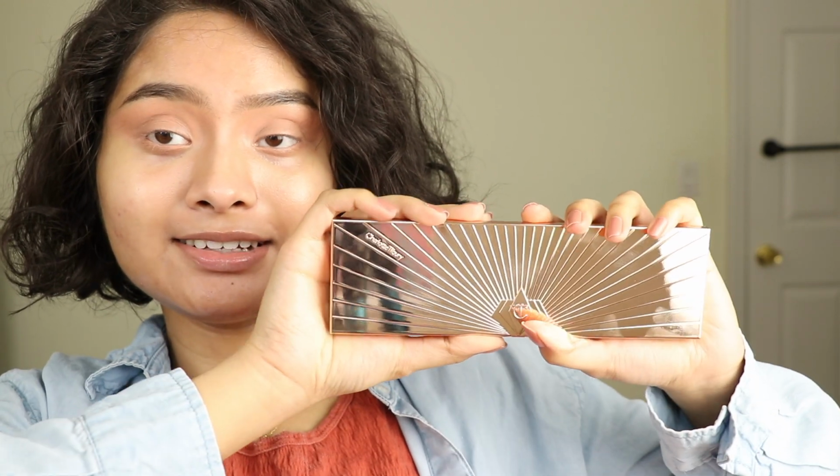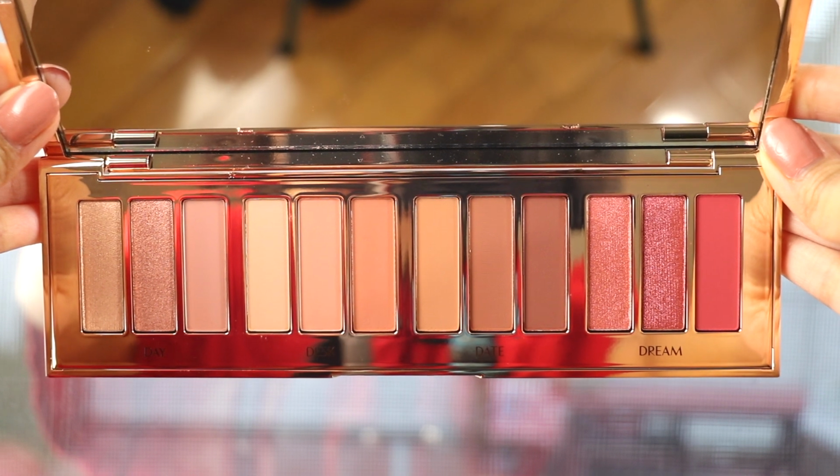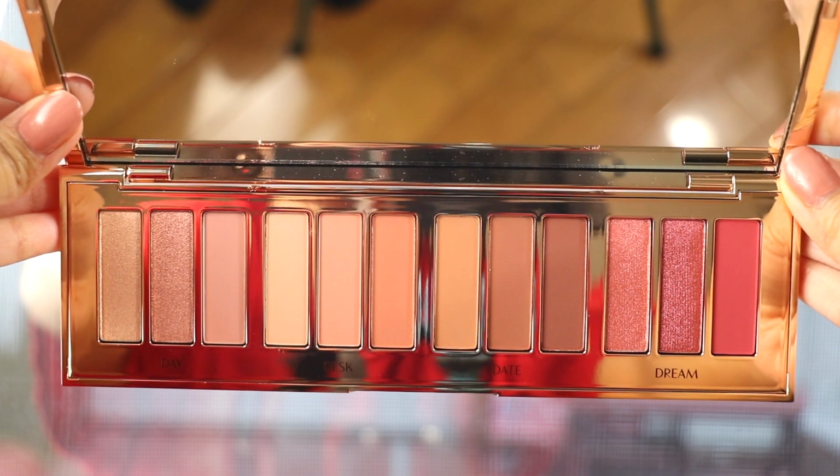Today's video is a review on the brand new Charlotte Tilbury Instant Eye Pillow Talk palette. This palette costs more than my life. This little thing right here is $75 plus $6 in taxes, so $81. So this palette better give me 20/20 vision. You have 4 different looks: the day, desk, date, and dream, so it's supposed to be like 4 different eye looks in the palette.